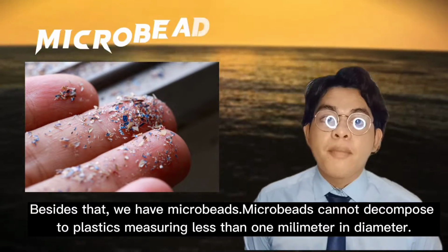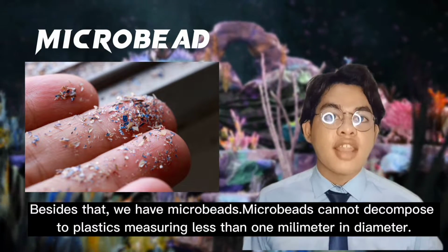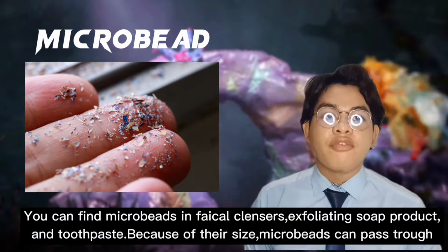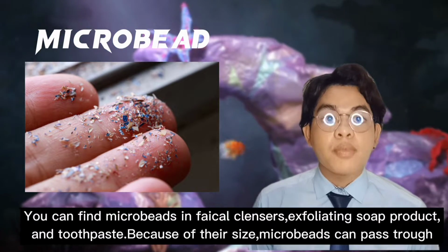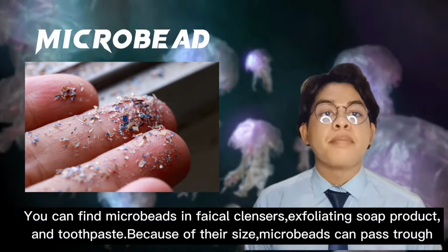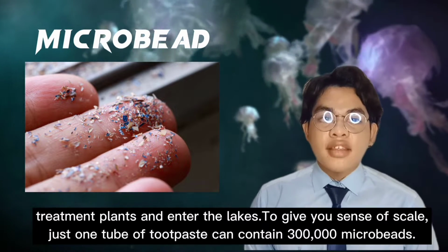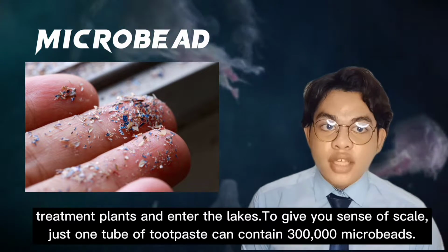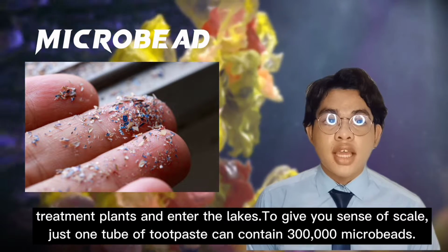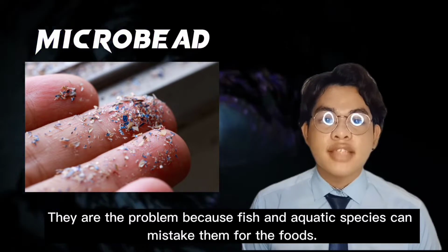Besides that, we have microbeads. Microbeads are plastic particles measuring less than 1 millimeter in diameter. You can find microbeads in facial cleanser, exfoliating soap products, and toothpaste. Because of their size, microbeads can pass through treatment plants and enter the lakes. To give you a sense of the scale, just one tube of toothpaste can contain 300,000 microbeads. They are a problem because fish and other aquatic species can mistake them for food.